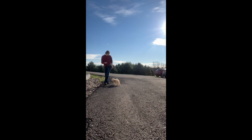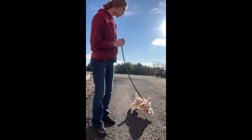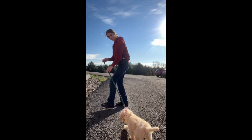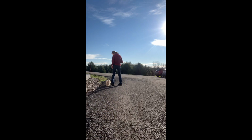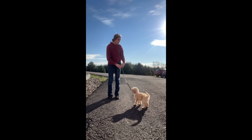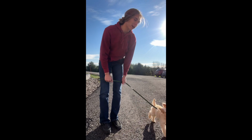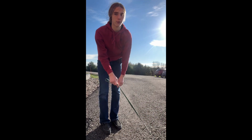Come on, this way. Good boy. And of course, if he's chewing that leash or sitting and trying to get behind, I can even pull him along. That's perfectly fine to do. Come on, Kale. Just like that. If I need to give him a little tug to pull along, that's fine because you don't want him thinking that sitting down and letting you drag him is okay. So giving him that tug when you need to prevents that in the future.